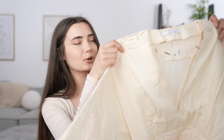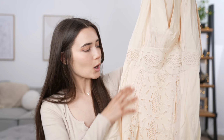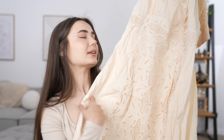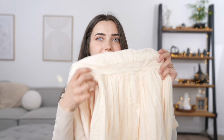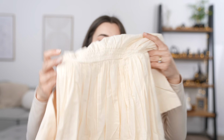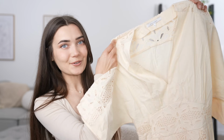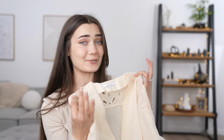I feel like that's what really sold me on this dress. I just love this segment here. The waistband is so cute, and then the panel of embroidery follows down to the bottom of the dress. The actual waistline of the dress is elasticated, meaning that it's going to be nice and fitted but still really comfy. I feel like this dress right here literally screams spring, so let's go try it out and see if this suits me.